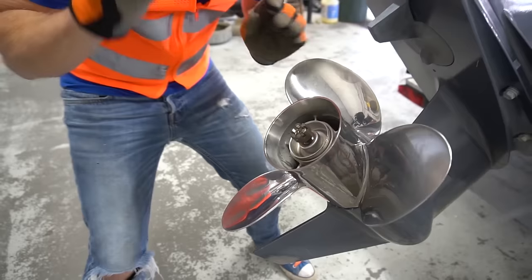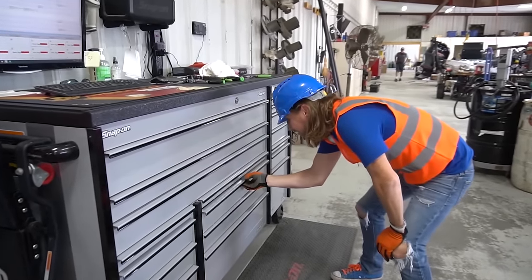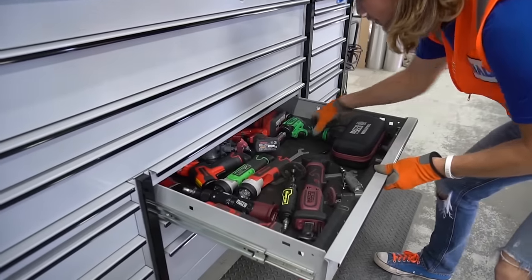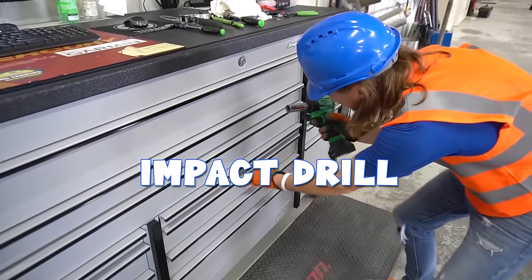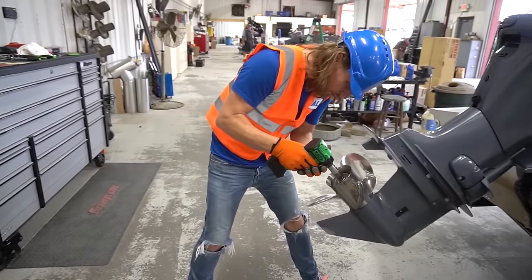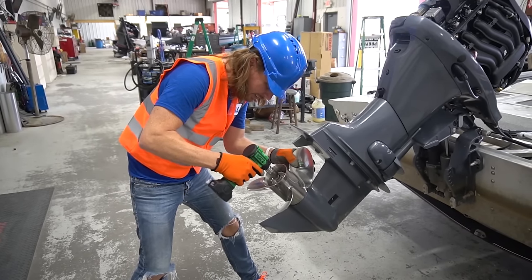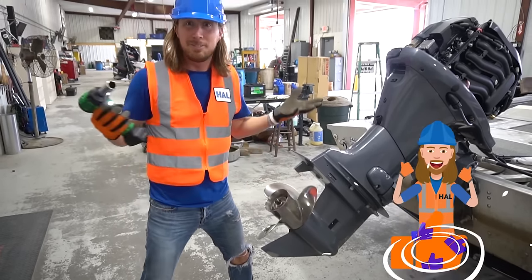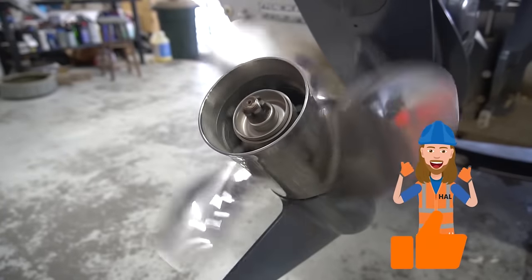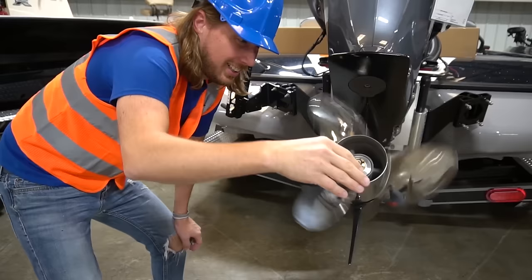Of course, we need a tool. Come on over here. Check this out. Oh, yep. We gotta get our impact drill here. Oh, yeah. We come right over here. We're gonna screw it right on. Just like that. And she's all set, ready to go. Oh, wow. That's awesome.